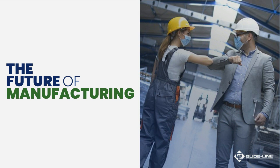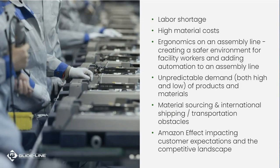Some of the bigger industry trends that tie into these topics that we will be covering include labor shortage, high material costs, ergonomics on an assembly line, so creating a safer environment for facility workers and adding automation to an assembly line, unpredictable demand, both high and low, of products and materials, material sourcing and international shipping and transportation obstacles, and finally, the Amazon effect impacting customer expectations and the competitive landscape.